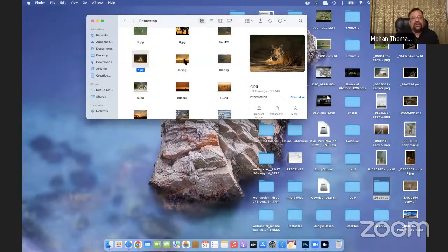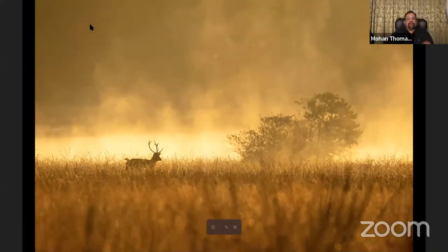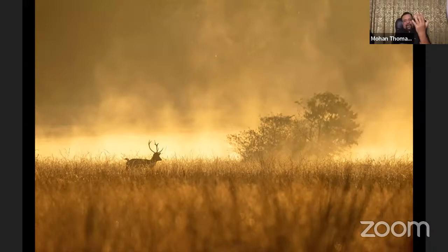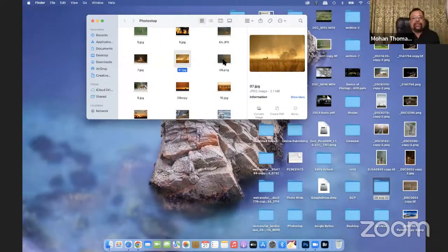So there is no added light and nothing. Nothing. See, this is an early misty morning in Kanha. Barasingha. So a backlit image. Early morning mist. This is how I was able to make an image out of this. The light adds value to the image, isn't it? Yes, definitely.